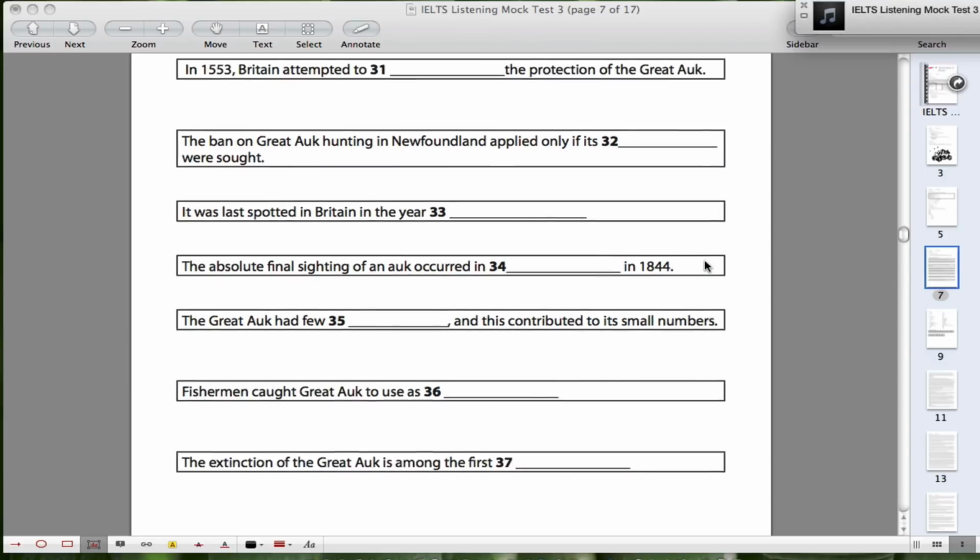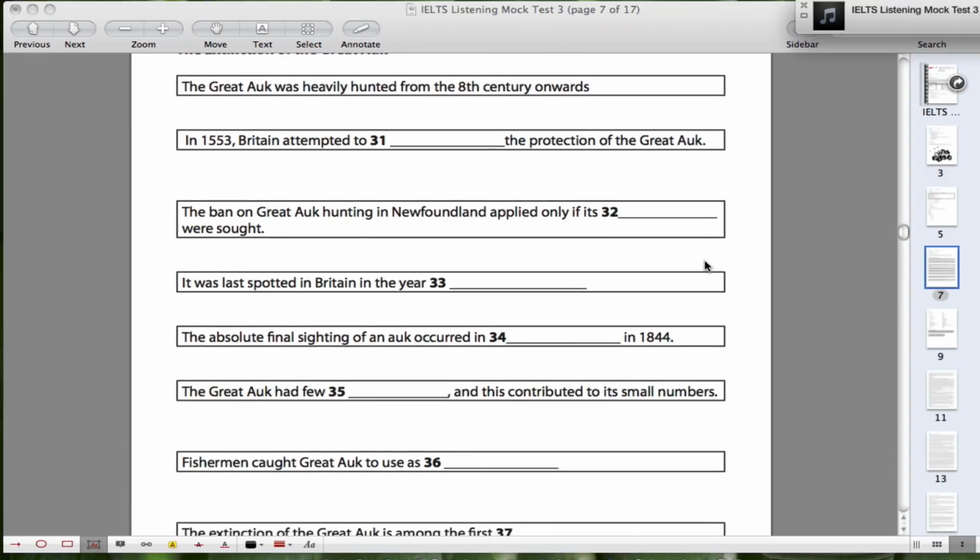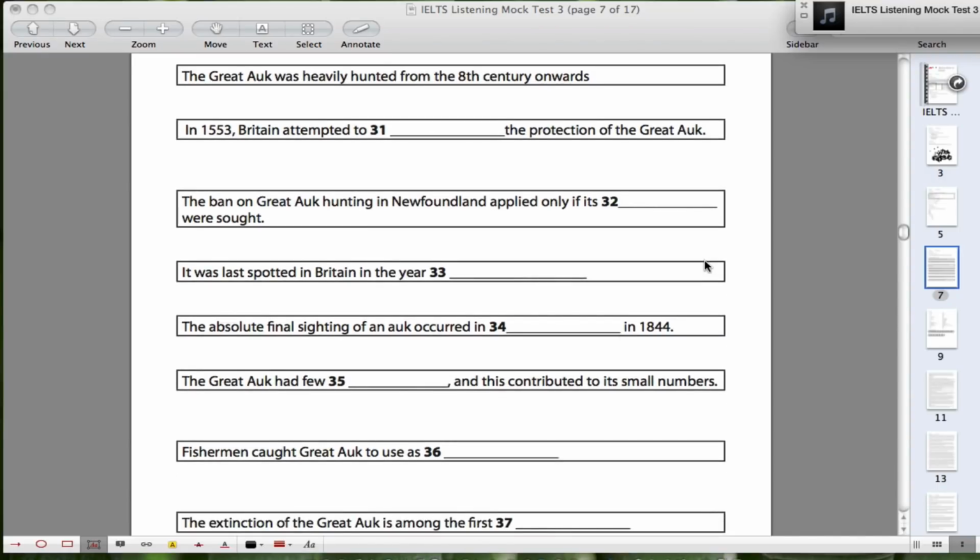Okay, pause it there. So she goes through each of the questions one by one, and a few of the questions are a little bit indirect, so you had to listen for synonyms, but I imagine that you probably got a few of these answers.